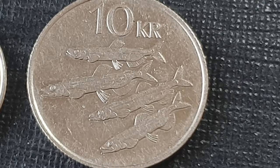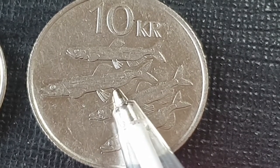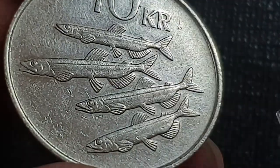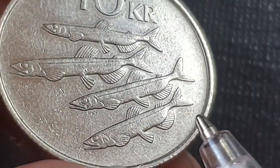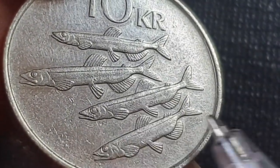So here we have a capelin fish, Mallotus villosus, and it's a bit hard to see on that one. So there you go. You need to have the light coming in a different direction to get a good reflection and see the outlines.